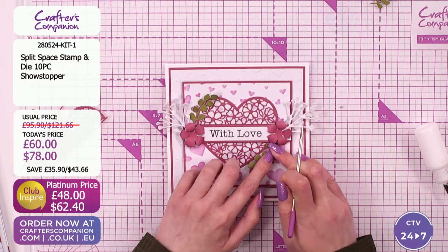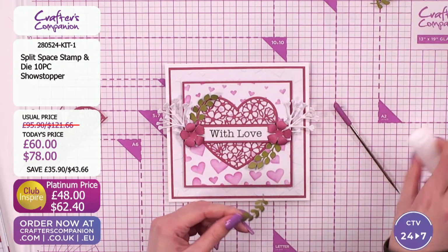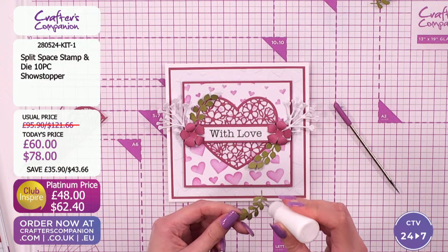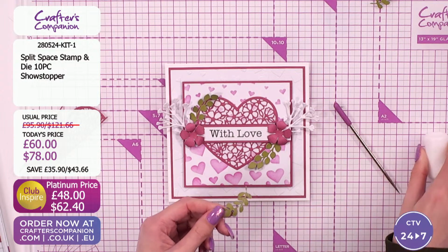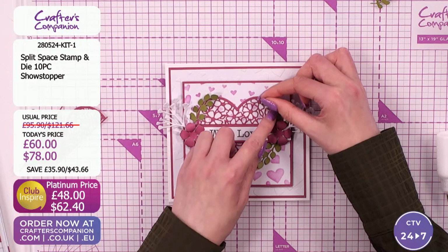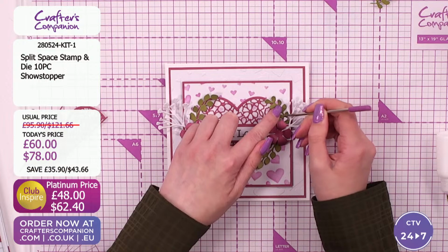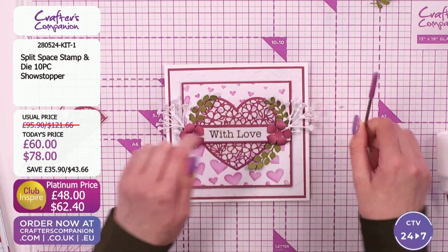And all we're doing with our foliage is we're sort of grounding our flowers. We're adding more detail, more interest to them, adding in that extra tone by bringing in the green, and we're kind of framing that beautiful heart design. So we've got our leaves almost like hugging around the perimeter of that, which I think draws your eye in perfectly to the centre where you've got that beautiful stamped sentiment in the middle.